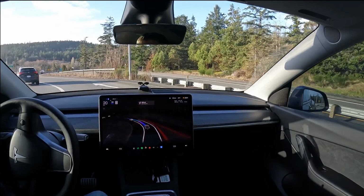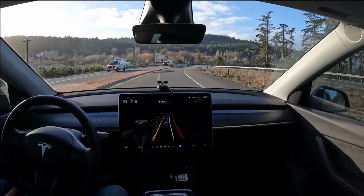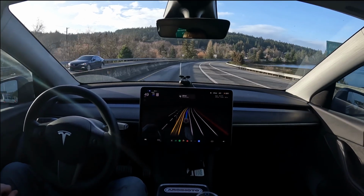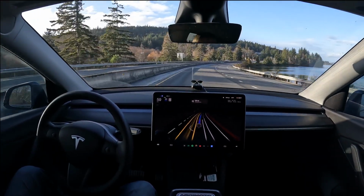Very, very inelegant. We want to be in this lane right here, so I'm going to let it go through there. Okay, so, semi-successful. I had to encourage it, and it wasn't real elegant. That is a hard roundabout for it. So, I'll be back when we get into Anacortes.